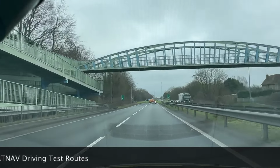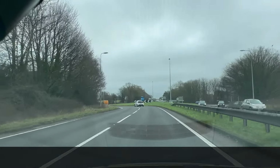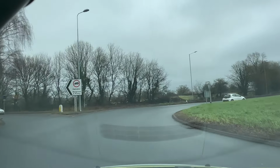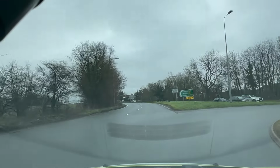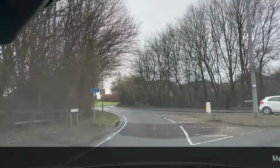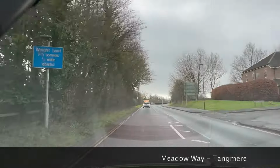Now we're going to take the third exit right here. So we're going to go mirror, right door mirror, signal right. Nice and safe for us to enter the roundabout. Coming around, first exit, second exit. We're checking our left door mirror now, signalling left, moving over to the left-hand side, coming off the roundabout there. Okay, great. And then we're right back near the test centre.